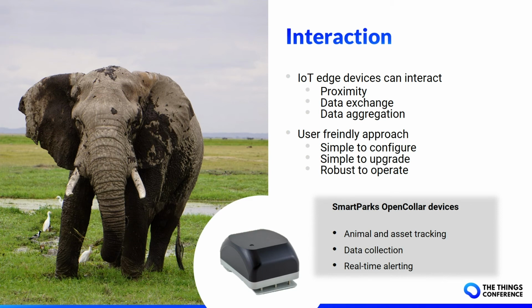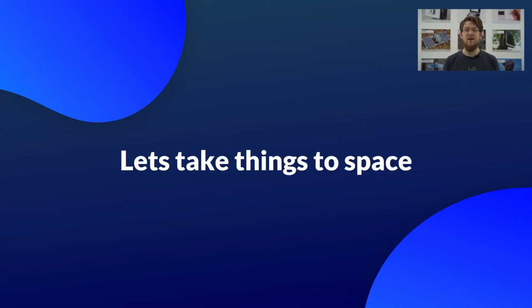So this is a very good example how we can collect data from the environment or have very basic low power and efficient communication, either on LoRa, on BLE, with other devices around us, and with that create a much better solution than just standalone points reporting to the cloud. As they become interactive, we gain much intelligence about our environment. So obviously we have elephants in very remote areas, and while we would like to have perfect network coverage there, that's not the case always. So let's take things to space. Let's make this possible from anywhere around the globe.